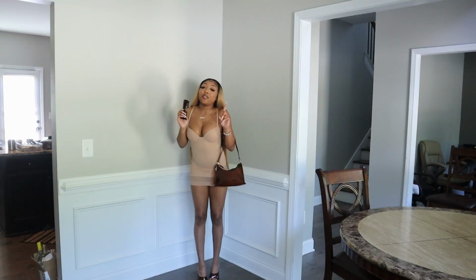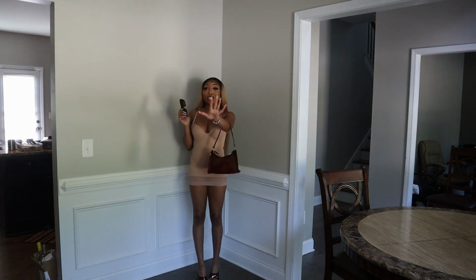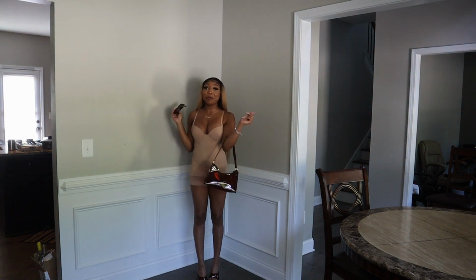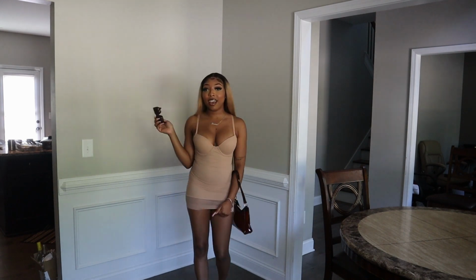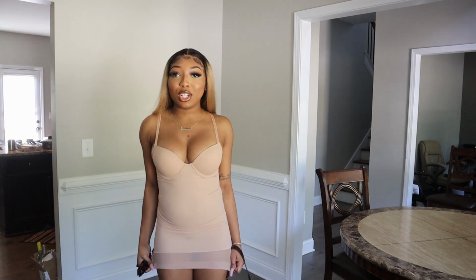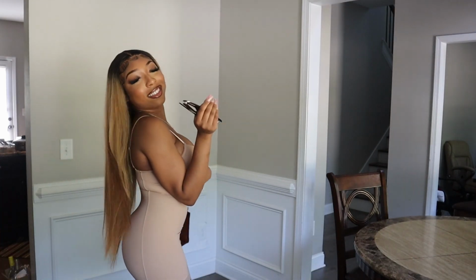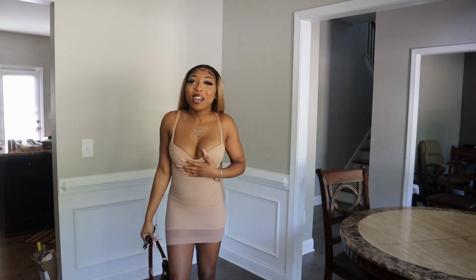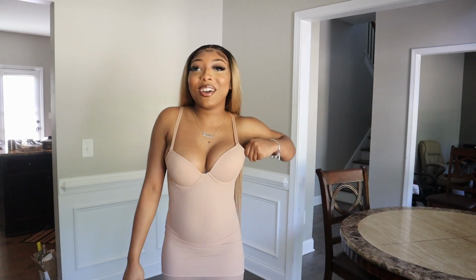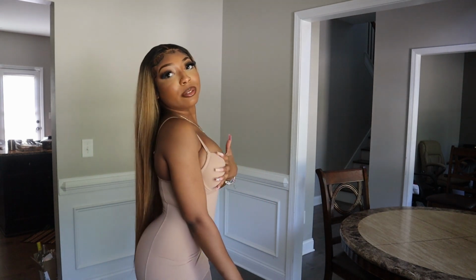Alright, y'all. So for the very first outfit, I don't know if y'all can see me because I damn sure can't see y'all. Y'all are so far away right now. This is crazy. But for the very first outfit, it is this very cute new dress. It's very tight, y'all. So yeah, it's this new dress. I really, really like it.